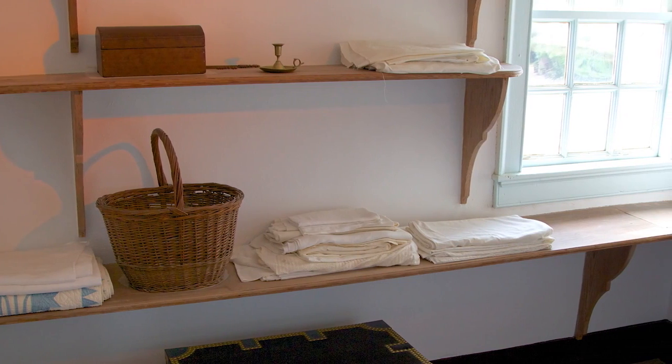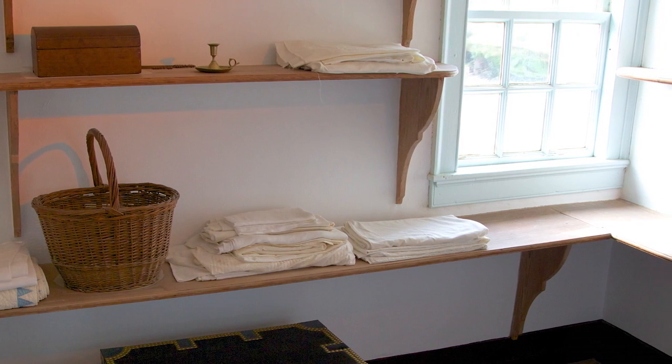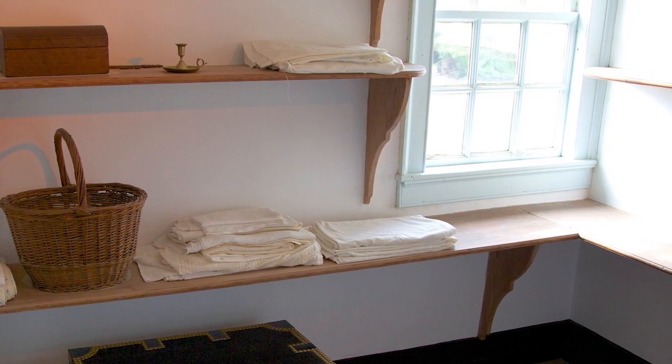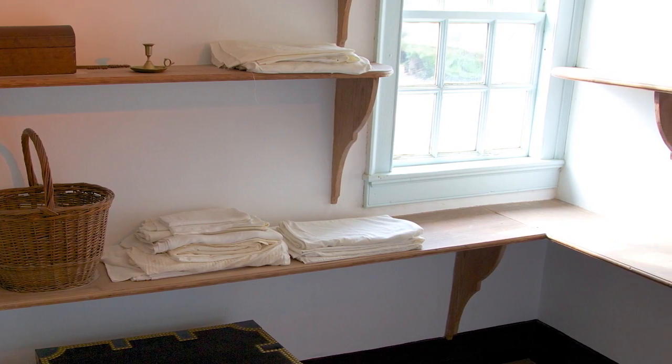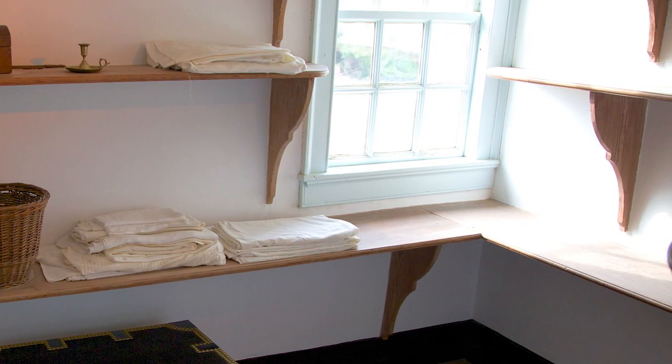Another feature of the room is its 2 very large walk-in closets, very unusual for an 18th century chamber. But Martha Washington was a very wealthy woman, and she brought to Mount Vernon a real treasure trove of textiles, bed hangings, linens, table covers, and she kept those under lock and key here in her chamber where she could keep a close eye on them.